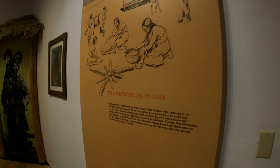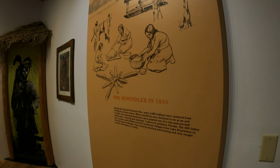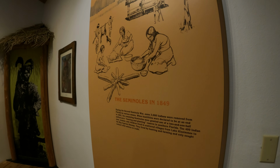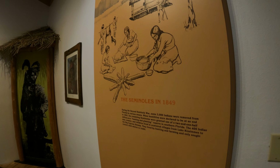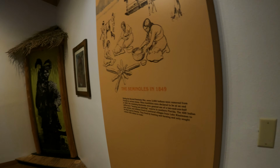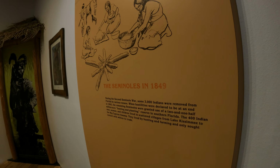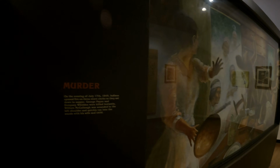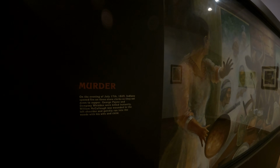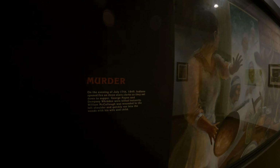During the Second Seminole War, some 3,000 Indians were removed from Florida by various means. When hostilities were declared to be at an end in 1842, the remaining Seminoles were granted use of 2 and 1.5 million acre hunting and planting reserves in Florida. 400 Indian men and women and children lived in scattered villages from Lake Simi to the Big Cypress Swamp. On the evening of July 17, 1849, Indians opened fire on 3 store clerks as they sat down to supper. George Payne and Dempsey Whidden were killed instantly.